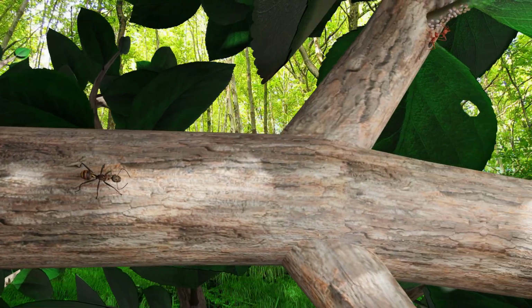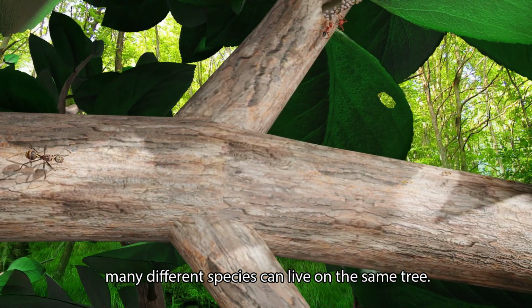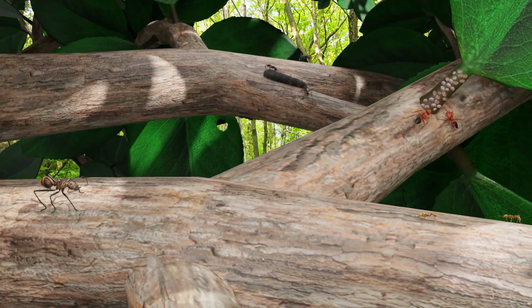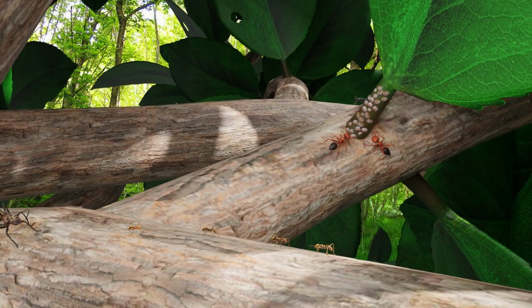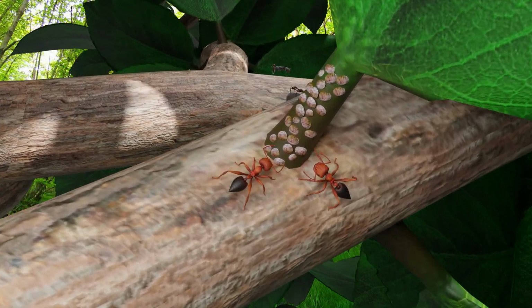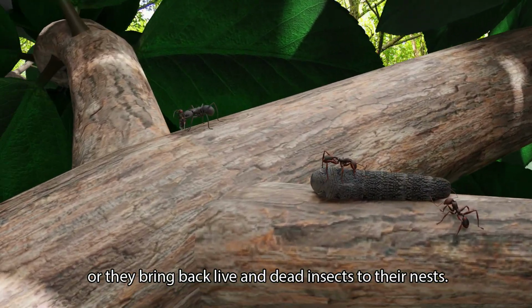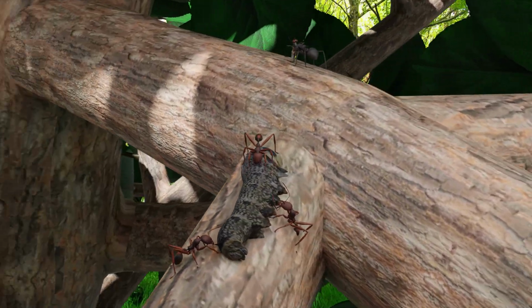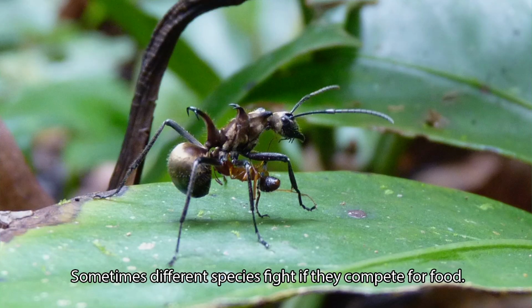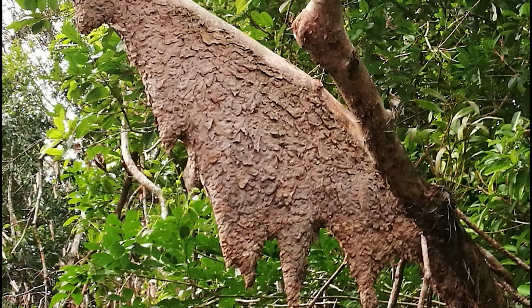In the tropics, many different species can live on the same tree. There are large ants and tiny ants. Workers collect honeydew, and they bring back live and dead insects to their nests. Sometimes different species fight if they compete for food.